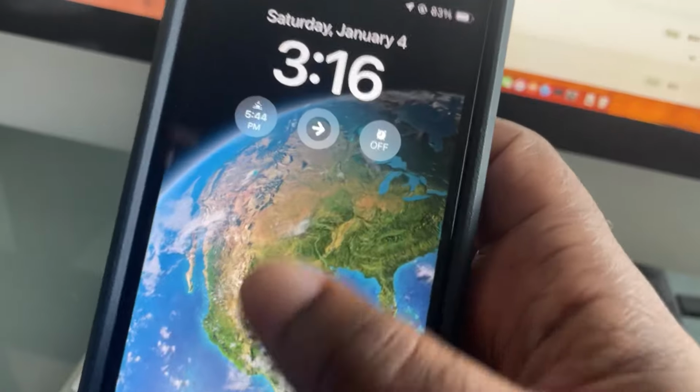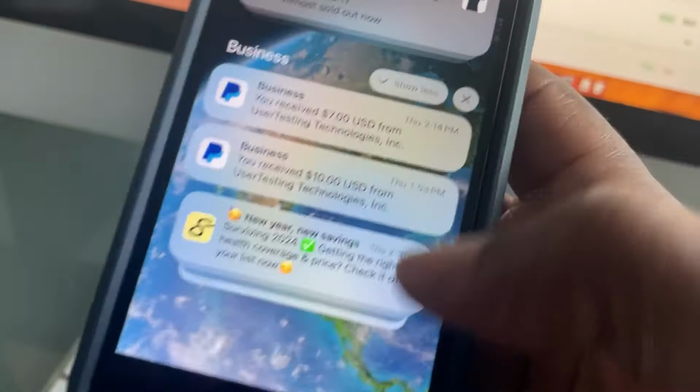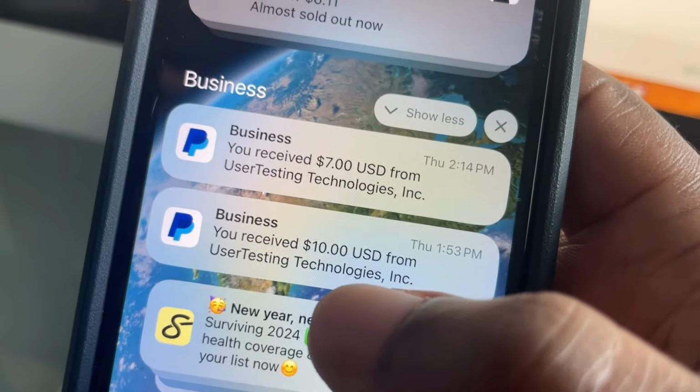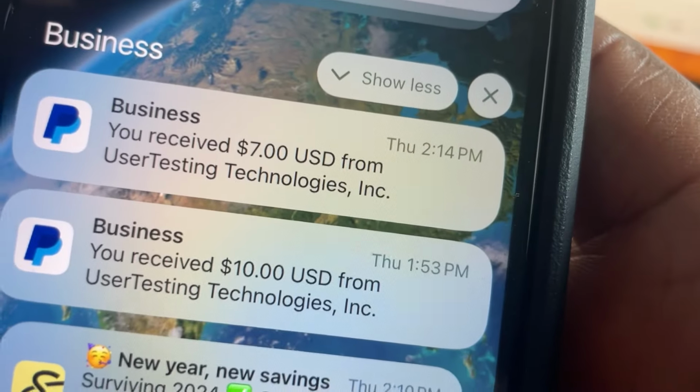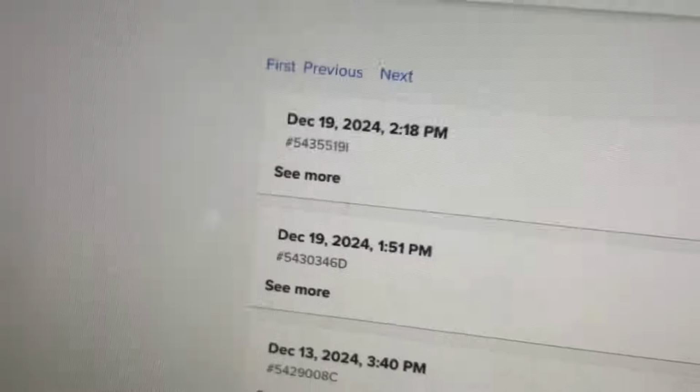Here we are on my phone. I just want to show you guys something. Let's go through my notifications. We get down here to when the money was deposited into my account. As you guys can see, the $10 one that we finished at 1:51 was deposited into my account at 1:53. The $7 one was deposited into my account at 2:14. We finished that one at 2:18.